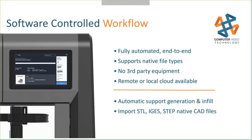And then we do want to mention it is cloud-based, but we do have remote or local cloud options available. So if you're in the military or aerospace industry, where you can't have a cloud connection to an off-site connection, you can get a local cloud that you can keep on your property and work through whatever needs your industry has.